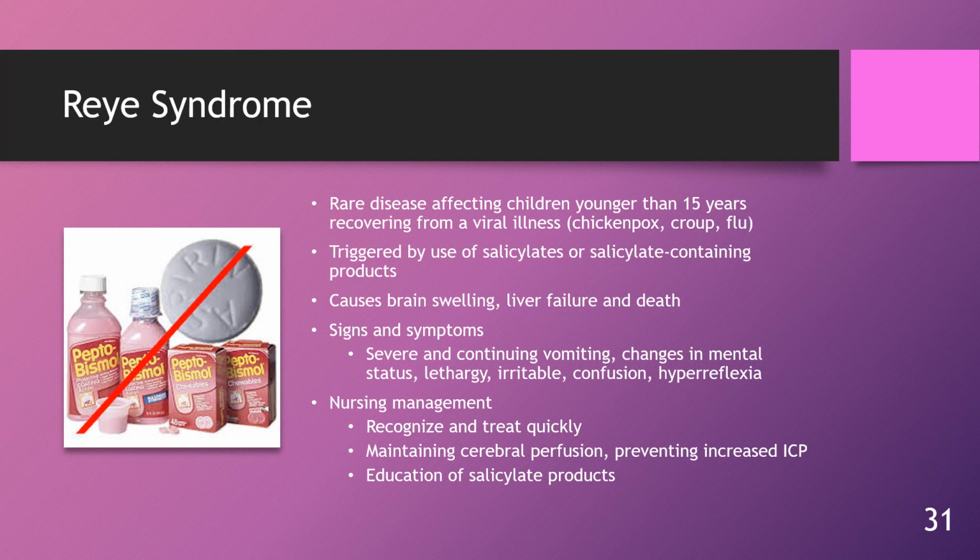that salicylate products cannot be given to children. So that includes aspirin, that includes Pepto-Bismol. Those products should never be given to a child, or they could develop this Reye syndrome.